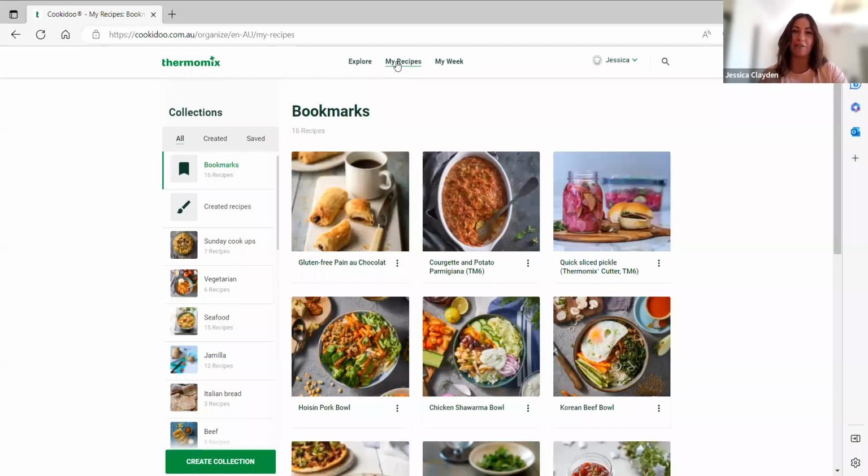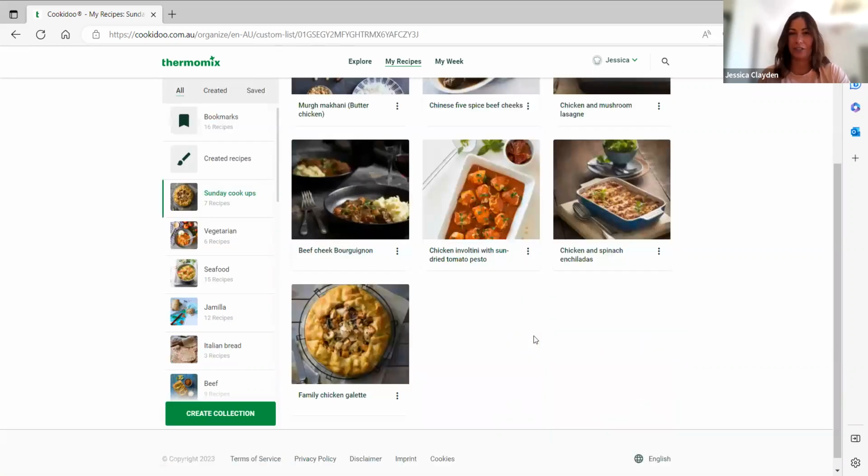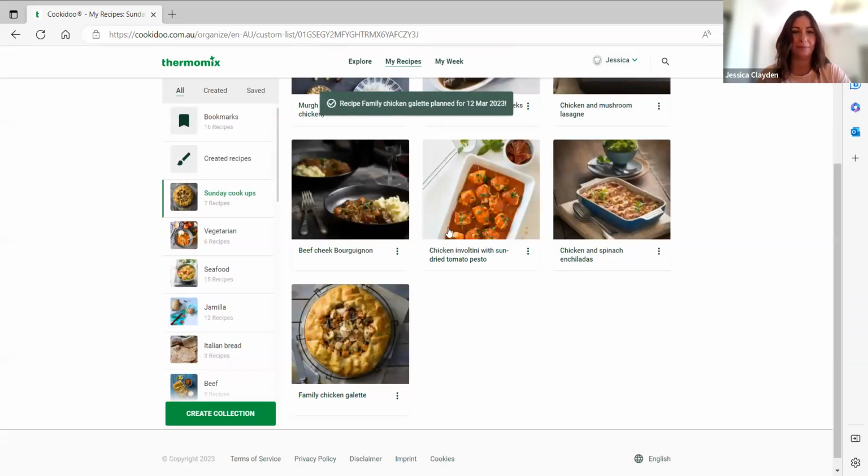And so I actually have got a Sunday cook-ups collection saved. So I'm going to jump straight into there, and then it's just about choosing the recipe. So I know I'm going to choose this family chicken galette because I love it. And so I'm just going to go ahead and add that into next week on Sunday night.